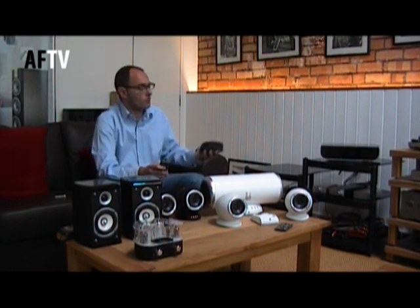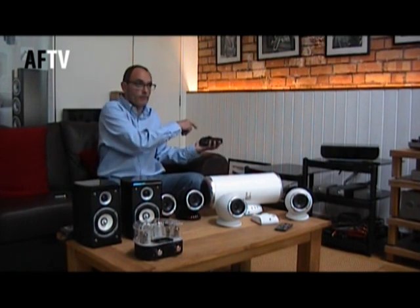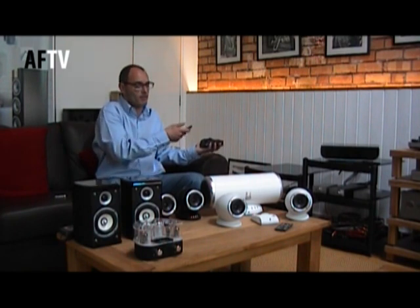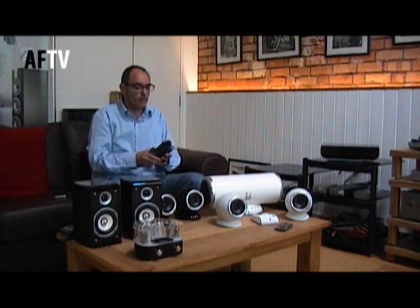Now with this, you can have the dock right by you, and your speaker's the other side of the room. You can see what's going on. Okay, you could use the remote to scroll through the tracks, but that'd be dumb too. So it's right by you, it's convenience, that's all it is.